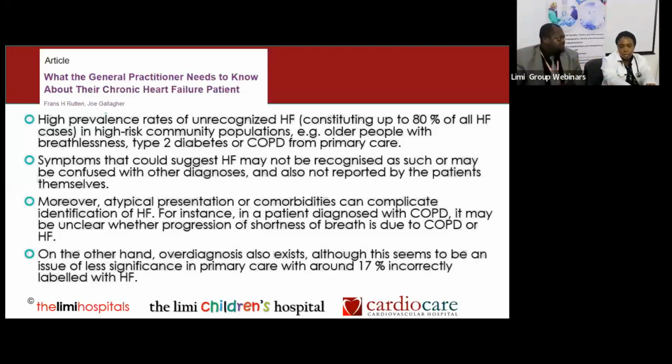People cough from different causes, but like we said, the most important thing is to look carefully at the symptoms, look at the signs, then look at all the predisposing factors or underlying causes that will bring heart failure high on the list, and we can now send for investigations to confirm our diagnosis.